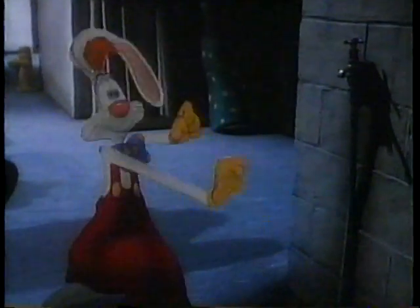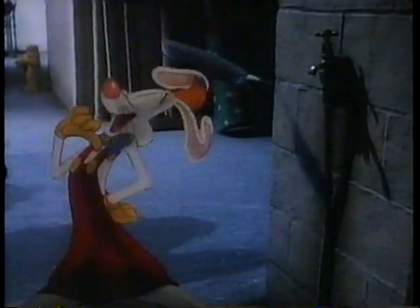I don't want to miss this experience for anything, because it's cinema history. It's never been done before. Why, nobody gets a drop on Roger Rabbit.